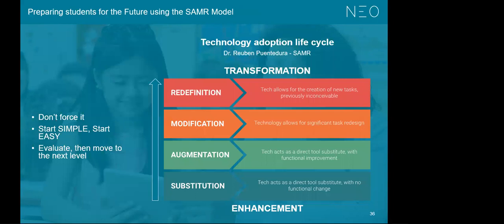You can even start with substitution, just to test the waters, just to test if this will work, until you reach the part where you're now redefining and transforming the way that you're teaching and the way that the students are learning, which they will carry when they graduate and when they finally start working. They will remember all of the training that we have done for them in the classroom. That's one way that we could get them ready for the future.